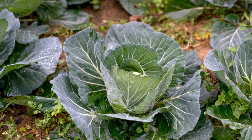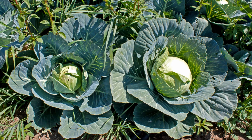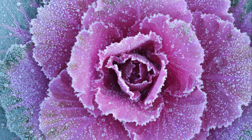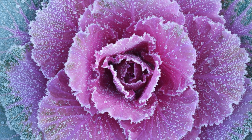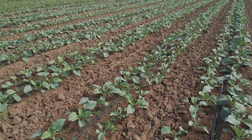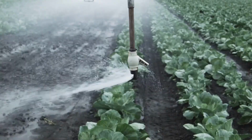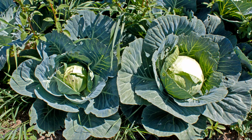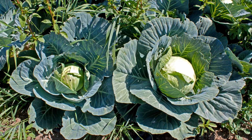Cabbage, it's the comeback kid of the vegetable world. It's making a comeback on the plate, and it's a champ in the winter garden. Cabbage is incredibly cold-hardy, so it can handle whatever winter throws at it. Plant your cabbage seedlings about 18 inches apart and make sure they get plenty of water. In a few months, you'll be harvesting heads of cabbage that are bigger and tastier than anything you'll find in the supermarket.